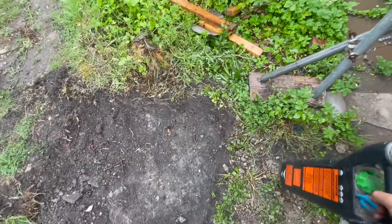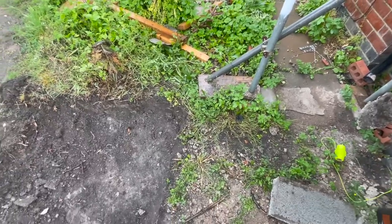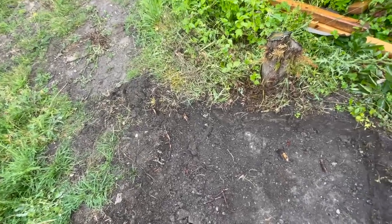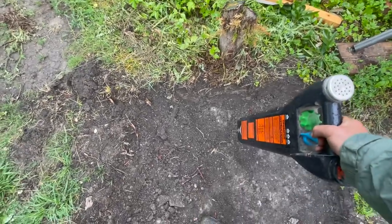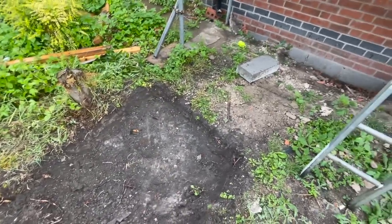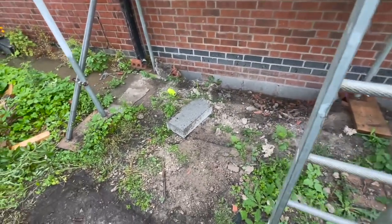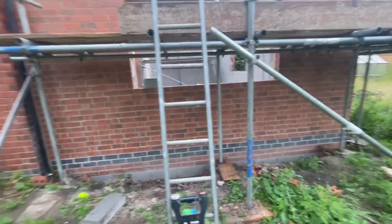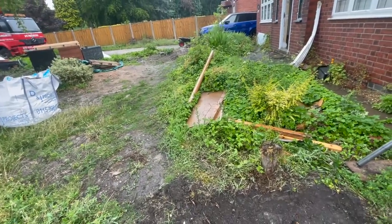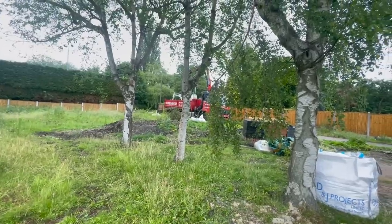There she is there, all the way back. So we'll dig a trench in there, and then all he wants us to do is find that cable and dig around it so they can do a connection on it and connect this building up. It's looking good, guys. Jordan's just over there now, hooking the digger on. You can just see the digger. We're gonna get that digger off and we're gonna start digging.